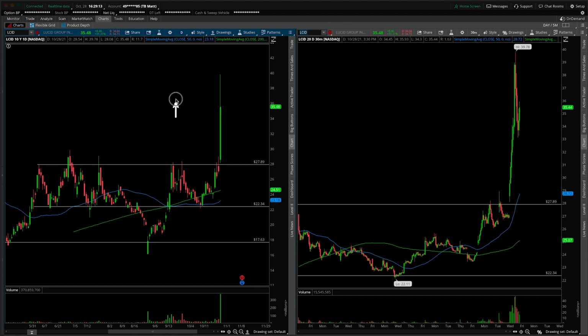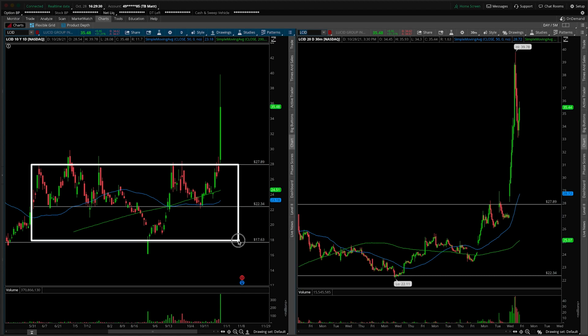On the left-hand side, we have the daily time frame, and on the right-hand side, the 30-minute intraday time frame. First things first, yes, this will be an update. The last time we were talking, it was all about this move here from bottom all the way to the top of the range. Expected that pullback here, but obviously the elephant in the room is the breakout up and out of this overall range from in here.